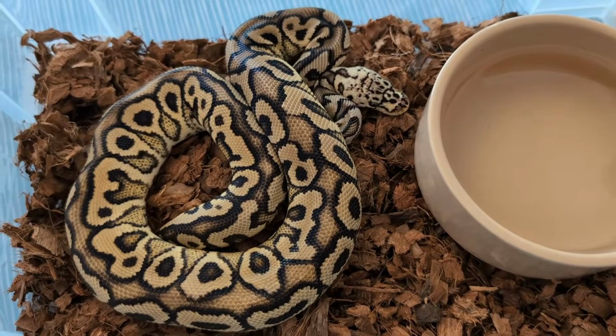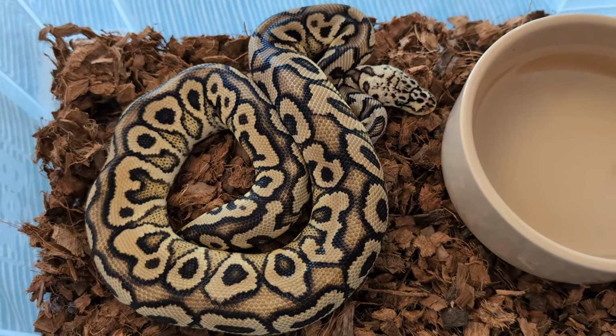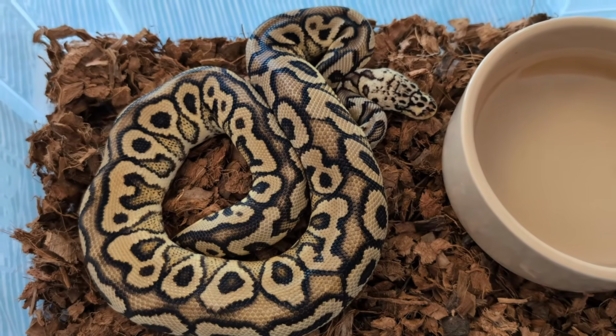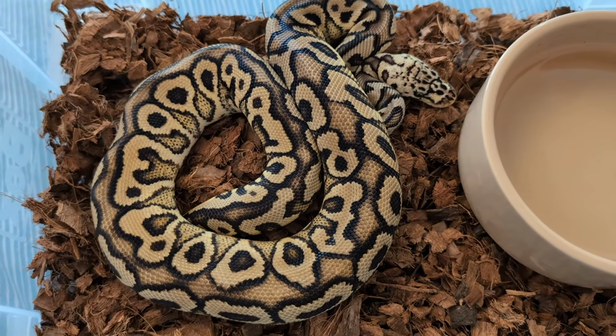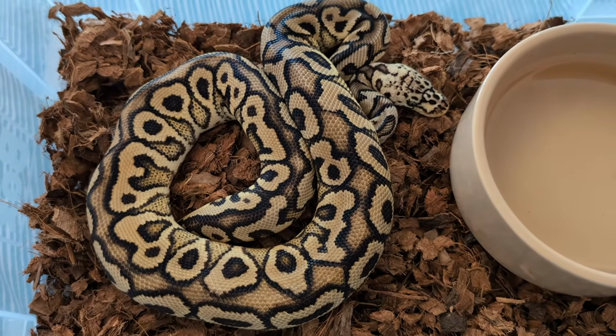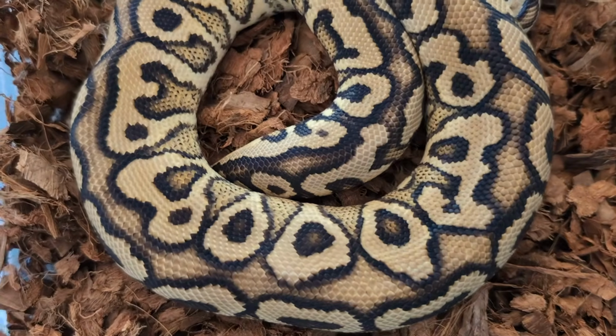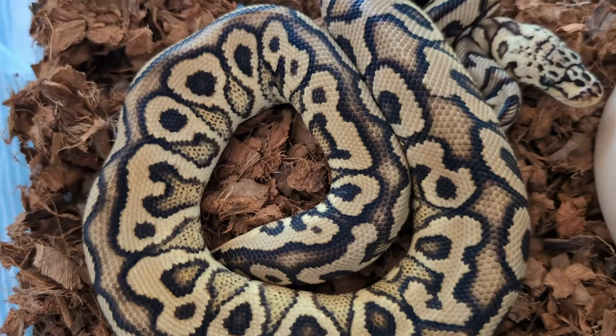Okay, here's one of my absolute bangers. One of the 2 powerhouse males I have in my collection. And this is the Hurricane Pastel Spot Nose, possible yellow belly or gravel clown male. And look at the patterns on him. Look at those alien heads.